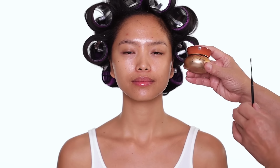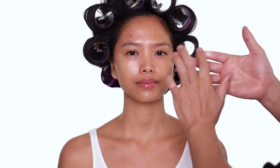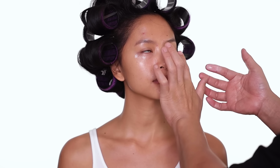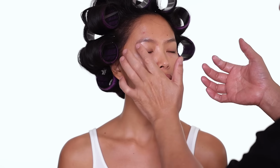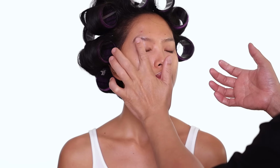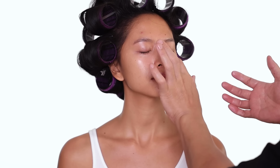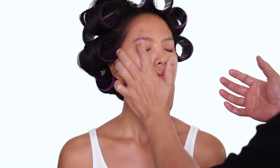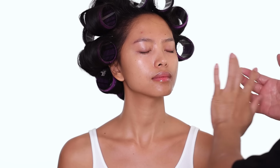Next product I'm using is the concentrated ginseng renewing eye cream. I use a little bit under the eye area. I also apply a little bit on the eyelid. I like to really hydrate the skin everywhere. If it's too much, you can always blot it off after, but just really let the product soak in. It's really hydrating the skin, really depuffing the skin before you start makeup.